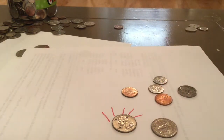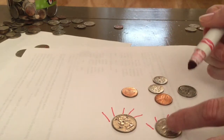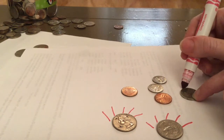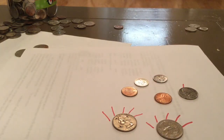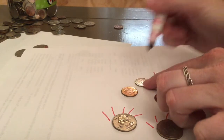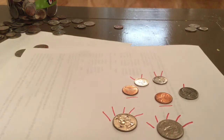And I see I have another quarter here, so I'm going to do the same thing. 5, 10, 15, 20, 25. I'm going to come over here. A nickel is worth 5, and I only have 1 of those, so 1 hair. I have dimes here. Dimes are worth 10, so I'm going to put hair on until I get to 10, counting by 5s. 5, 10. And my other dime, 5, 10. And we know our poor pennies are bald. They don't have any hair. We could say that's a mustache if you wanted to.